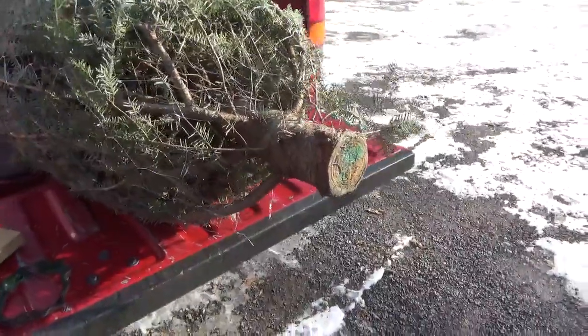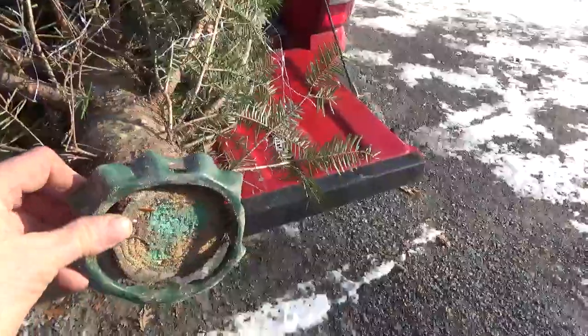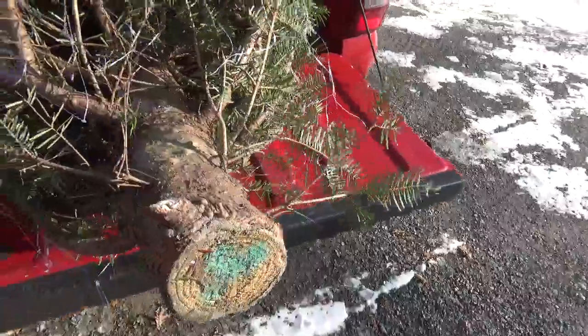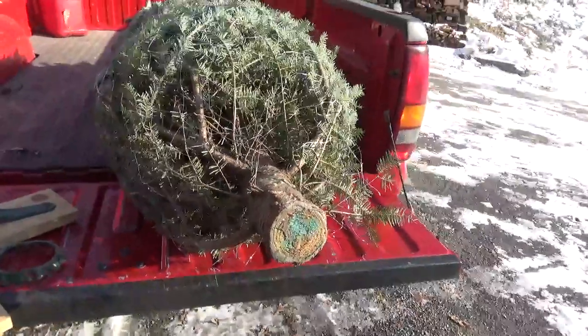Every year it's the same story. Gotta trim the thing here so that this doodad goes around there better. And maybe a branch or two. So I'm gonna do that.